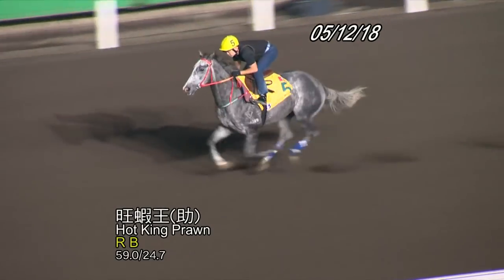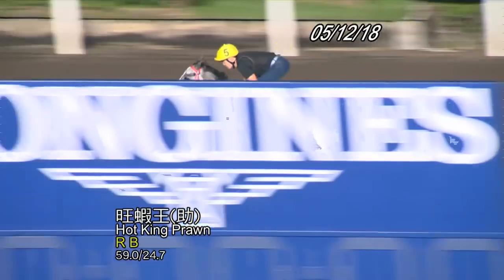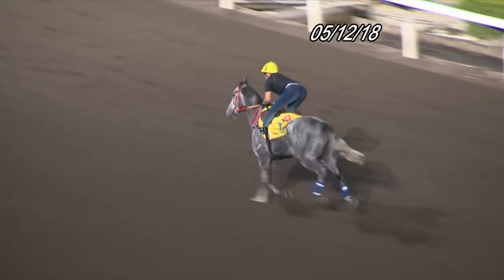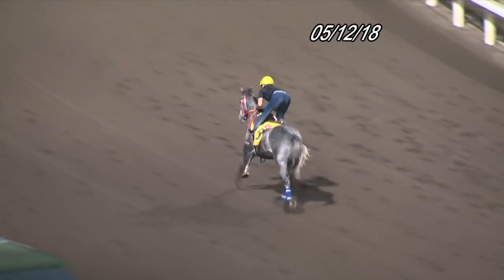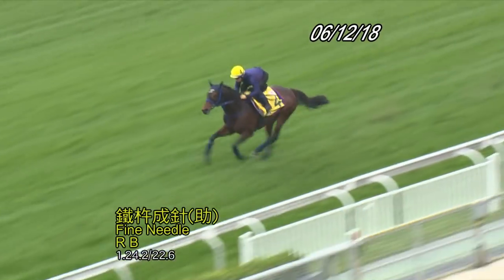And here is the Prawn. I thought it would show Hot King Prawn as well. He's come up really short in the market at this stage, but look, he's done everything right this season, and he's unbeaten, so he looks very, very well. I think in that speed map, Andrew, I think Beat the Clock is a real interesting runner. There is a chance he could go forward.